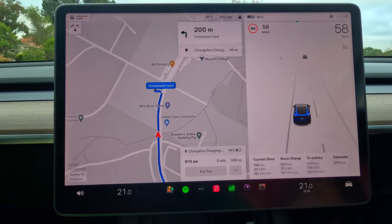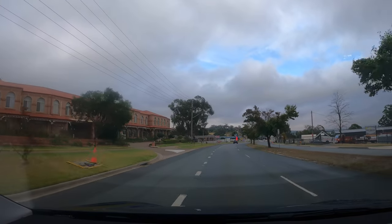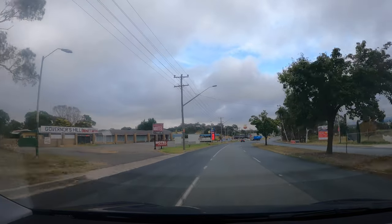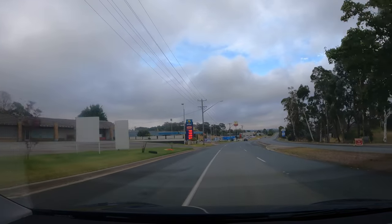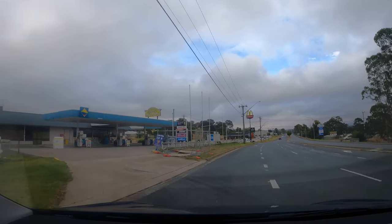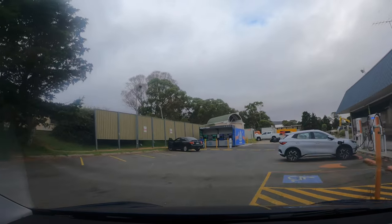So it should be just coming up here on the left. It always seems to be at an unnamed road. I'm going to guess that it's at this service station coming up. Well, yeah, it looks like it's at the service station. So let's pull in here and see... There we go. So there is someone here. There's an Atto 3 charging, but that's fine because there's supposed to be two super fast chargers. Oh, there's three ports. And I'm guessing the fancier looking ones here are the fast chargers.